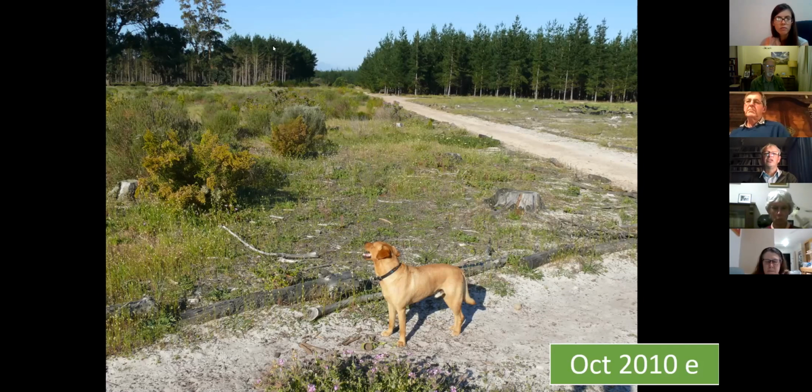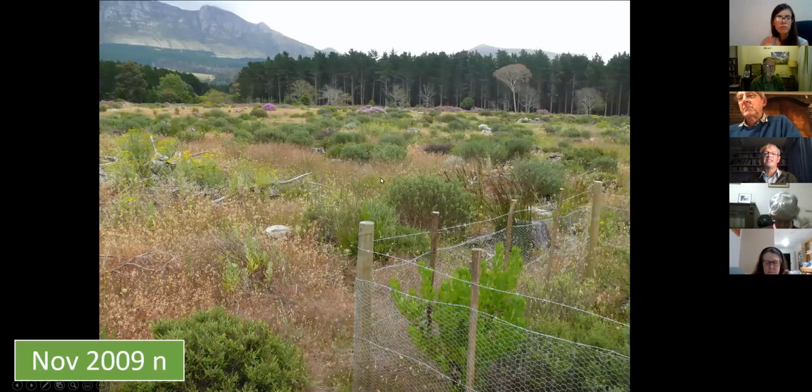This is just the view looking across there. We can see it's aging nicely. We're getting the species coming through. But again, lots and lots of aliens amongst them. And what we find is when we burn, we don't have that problem. There's our Pelargonium cucullatum, for those interested.